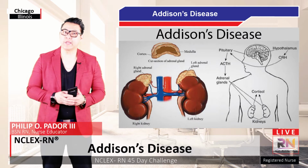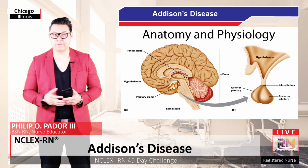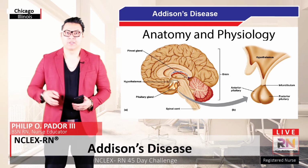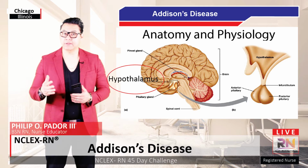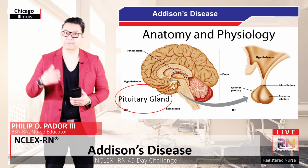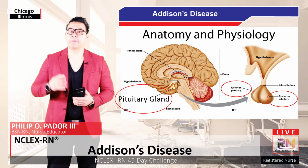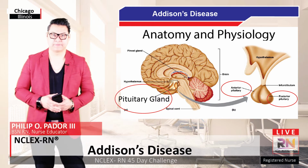So, before going into Addison's disease, it's important to revise the anatomy and physiology of the endocrine system, more so focusing on the adrenal cortex and its hormones. So here we have the brain. Within the brain is an important endocrine area called the hypothalamus. Below the hypothalamus are the pituitary glands, made up of the anterior and posterior pituitary glands. In this part, we are only going to focus on the anterior pituitary gland.